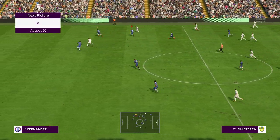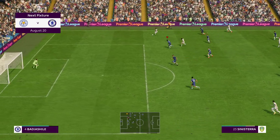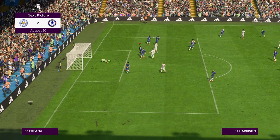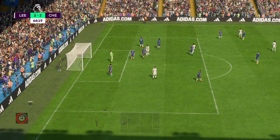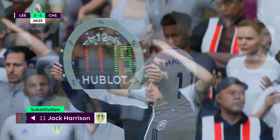Well, this is certainly the home of live football, EA TV, and looking forward to bringing you more action from the Premier League. It's Chelsea. Oh, Derek, what a chance this is. Really well hit, but just too much height on it. And time for the change now.